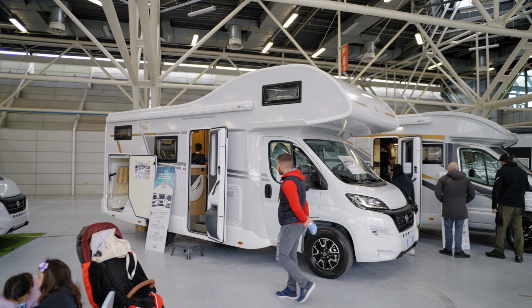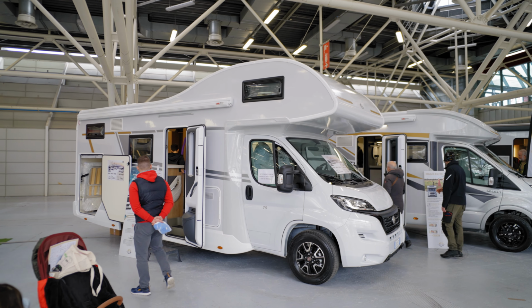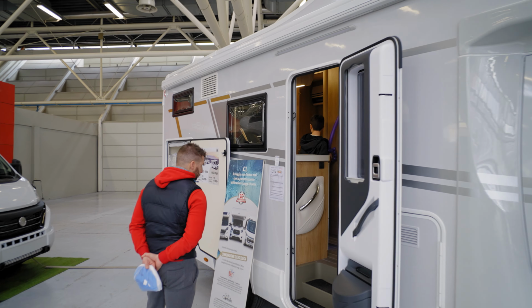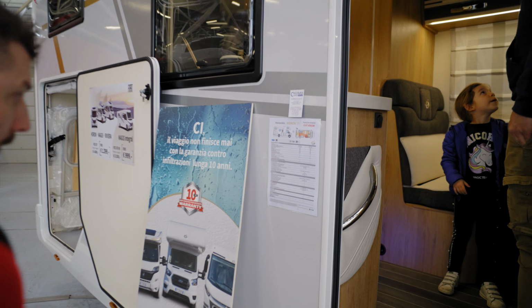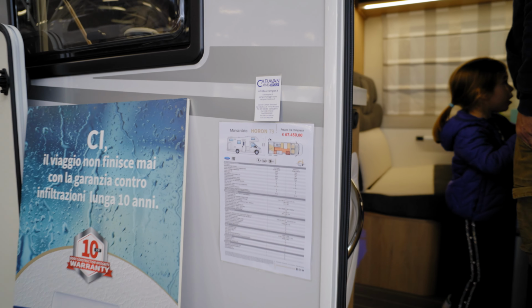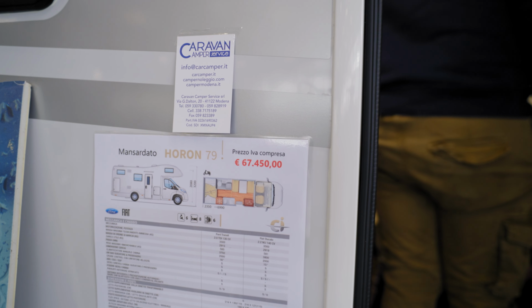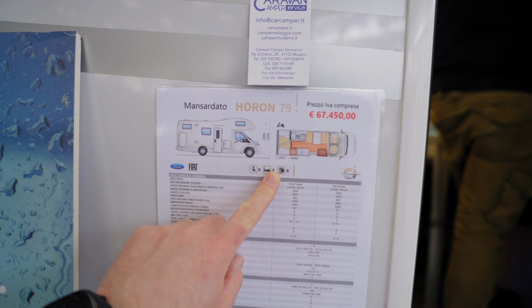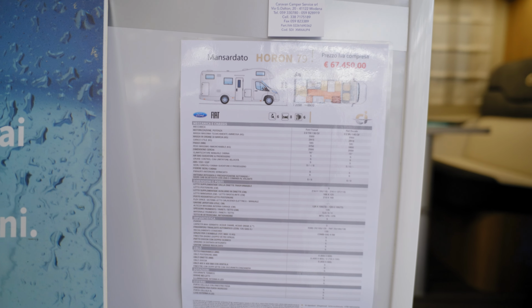And we are in front of an CI Alcove camper, and we shall be looking at the specs and the actual spec list of this Horon 79 with the actual price of 67,450 euros, seats 6 and sleeps 8 people.